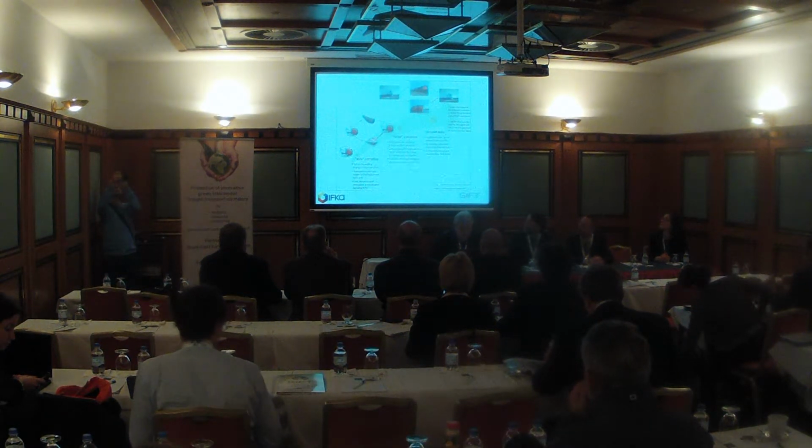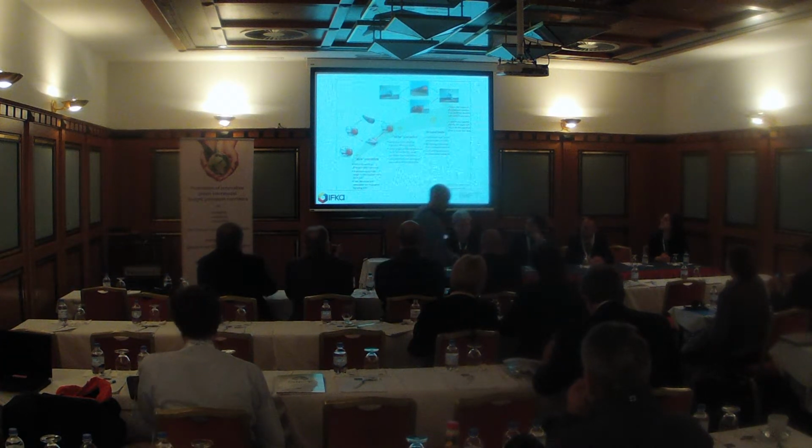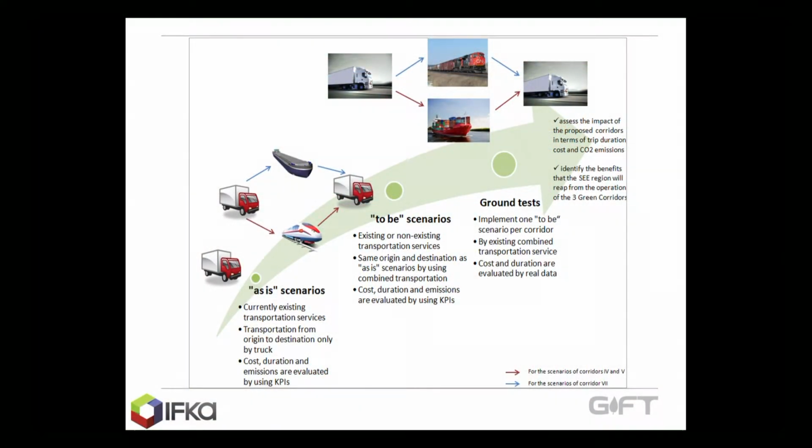On this slide, the logistics research realized in the framework of the project can be seen, and there were three phases we performed. The first phase is as-is scenarios forming, based on the currently existing transportation services, through the transportation from origin to destination only by truck. We compose the truck transactions and we measure the cost, duration and emissions based on the country KPIs.